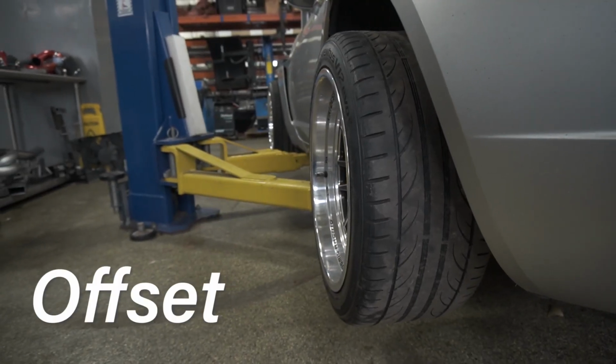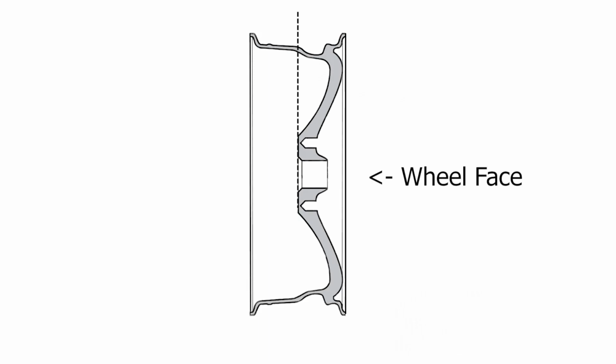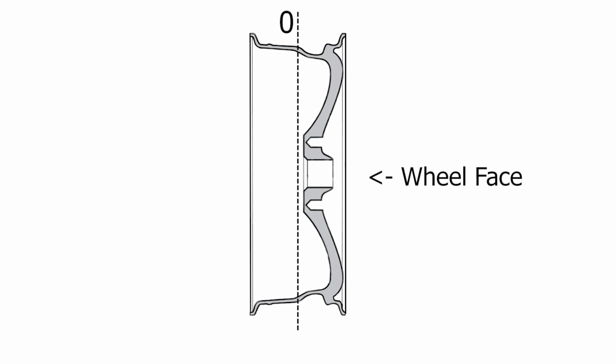Number two, offset. This is something a lot of people don't really understand. You'll commonly see things like 18 by 9.5 plus 30 on a wheel spec that you're looking to buy. So what does this plus 30 mean? That means that the back of the hub is 30 millimeters away from the center of the wheel. If you cut a wheel in half right down the middle, that'll be a 0 offset. And then 30 millimeters out is positive offset. So that'll be a plus 30.